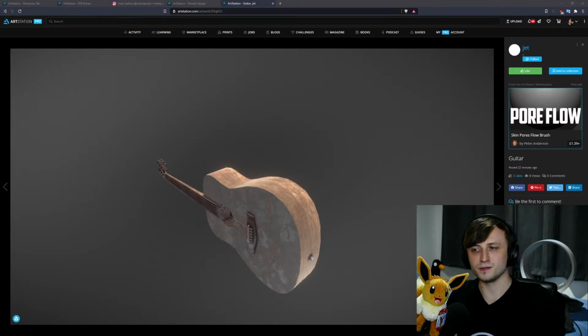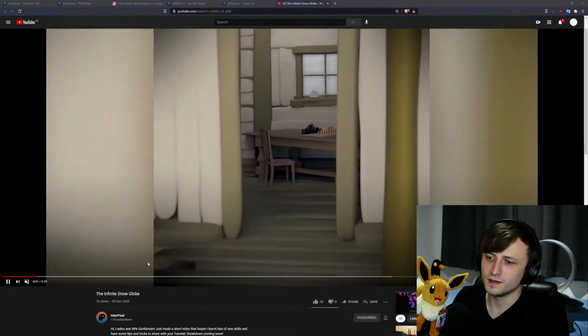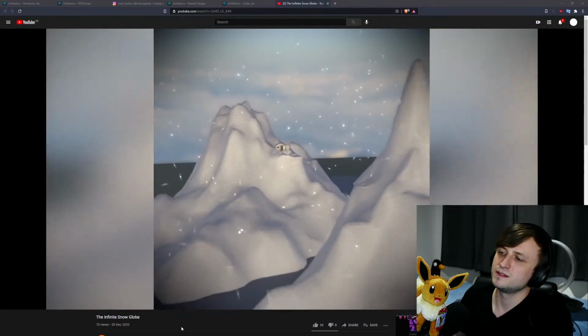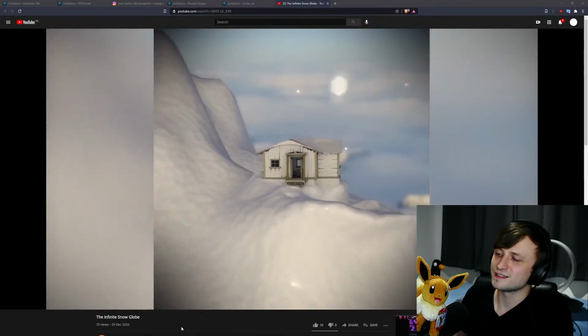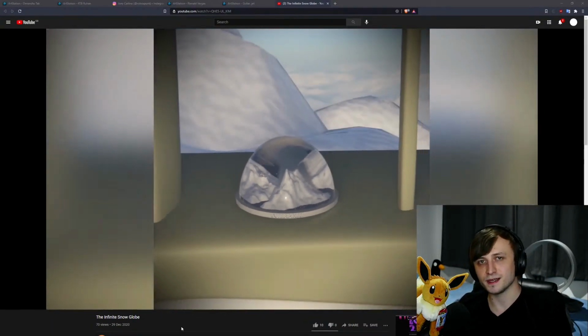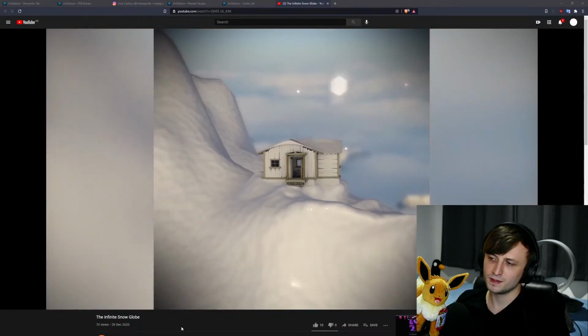Okay, Interpixel, here we go. I found you. The Infinite Snow Globe. Let's take a look. So we've got a lovely snow globe going on here, coming out of the glass, into the house again, to the glass. Very well done. It's difficult to get this kind of effect going, but you've done it pretty seamlessly.